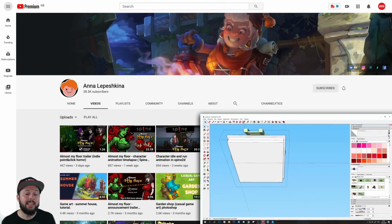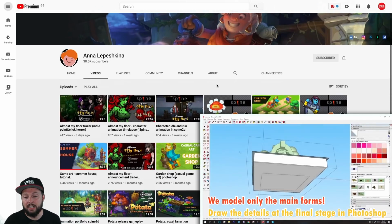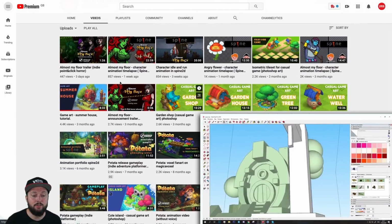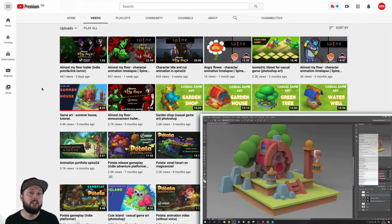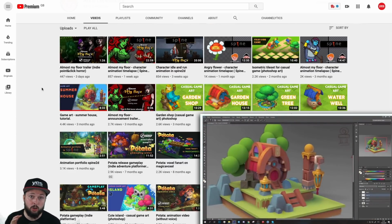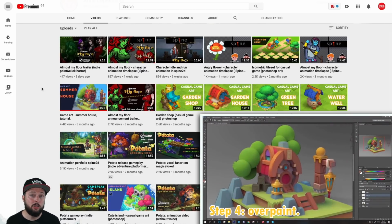Next, we have Lepeshkina. I hope I pronounced her name correctly. Also a brilliant artist. Once again, most of the stuff she does is in isometric view, but she has a different approach compared to Sephiroth. Most of the time in her tutorials, she starts off building everything in 3D and then takes that composition into Photoshop, where she adds all the colors and details and turns it into a digital painting.